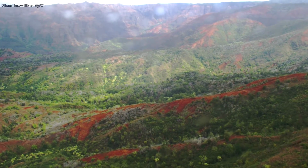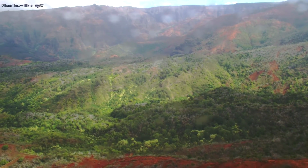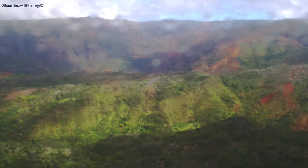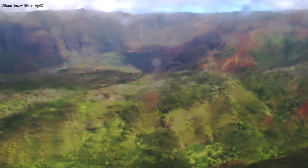We'll come out to the Waimea Canyon next. The name Waimea means red water in Hawaiian. It's a reference to the color of the river as it flows out to sea. The canyon itself is over 10 miles long, over 3,000 feet deep, and 1.5 miles wide. This is the area they call the Grand Canyon of the Pacific.